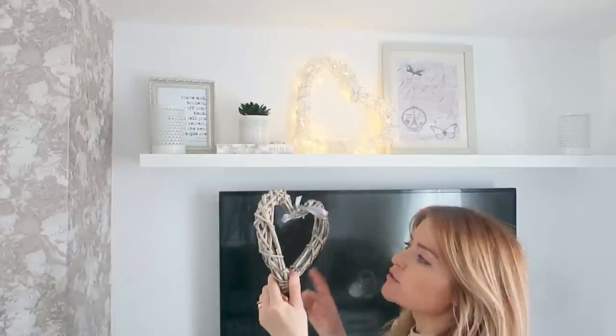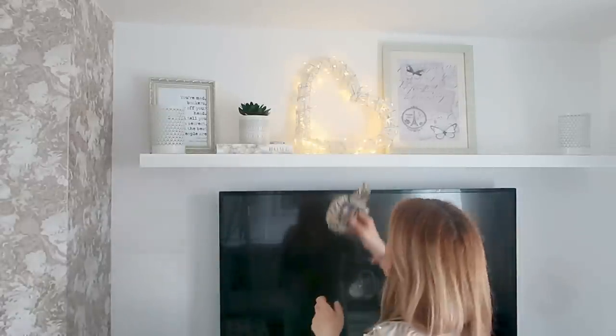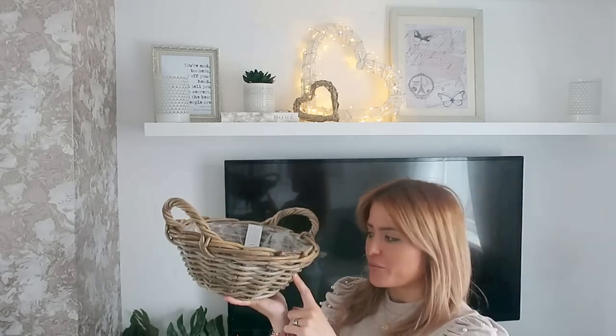I'm gonna put this back up as well. I don't know where this was from, just a little wicker heart. I do remember the whole heart decor everywhere and the live, laugh, love. I still have hearts everywhere. But yeah, the live, laugh, love signs, I had them all over the house as well, I remember.